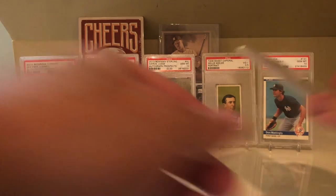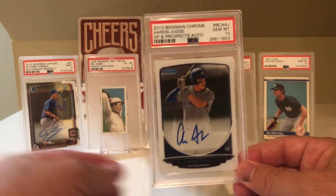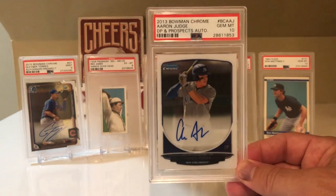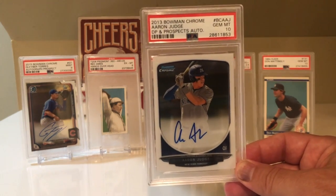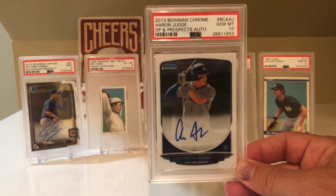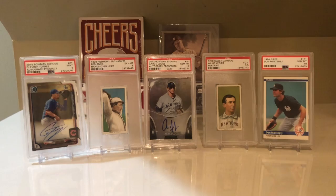Number 22 is this 2013 Bowman Chrome Aaron Judge in a PSA 10. Again, picked this card up ungraded, sent it into PSA, and it came back as a 10. Really cool card. Aaron Judge is having a rough year, a lot of injuries, not producing the way he has in the past. You wonder if there's a lingering injury, but still one of the most desirable modern cards out there.